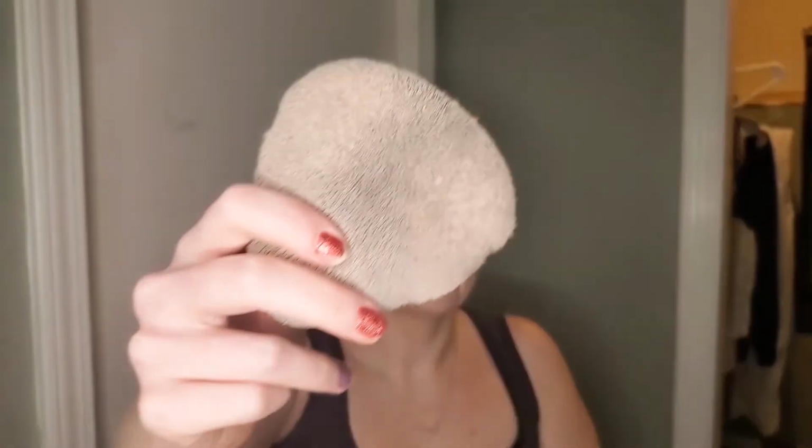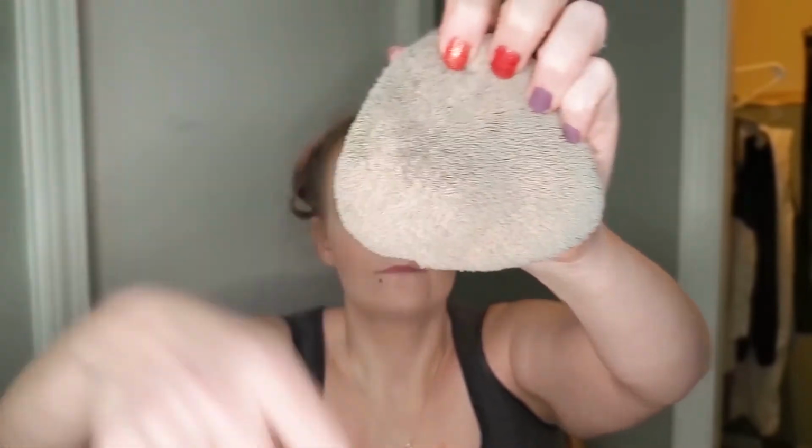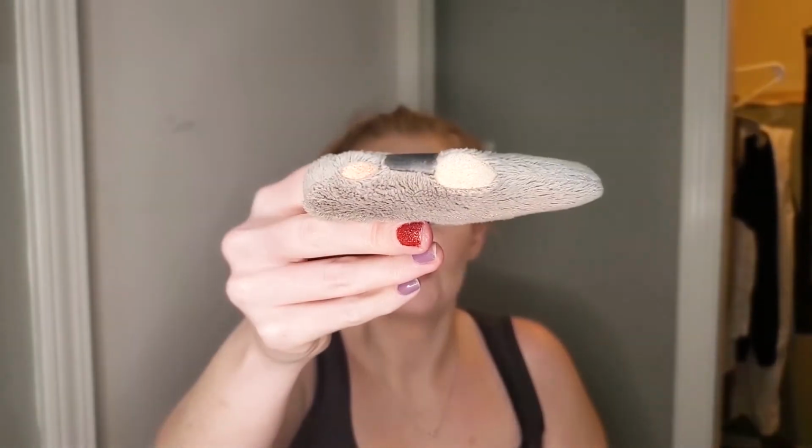Can you tell me why my blender is spiky? This was clean. I used this one time after I washed it the most recent time. And what happens is these harden up. So you really only get 3 uses out of this before you have to wash it again. And if this is what happens when you wash it, why would you want to use it? That's why I've stopped using it. My foundation will harden the fibers up in here.